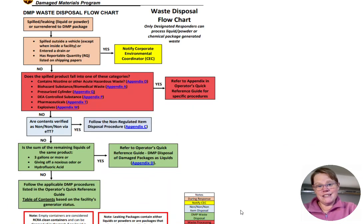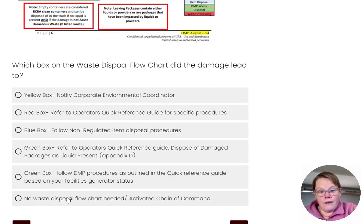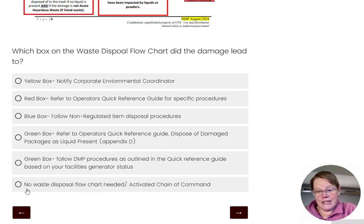And our next page is our waste disposal flow chart. Now, we know if we're not disposing of the waste because an outside contractor is coming in, we do not need the waste disposal flow chart. If we're not disposing because we're activating the chain of command and calling in an outside responder, then we're not using a waste disposal flow chart. So we don't need this at all for this damage. We are going to come down and say no waste disposal flow chart needed because we activated our chain of command.